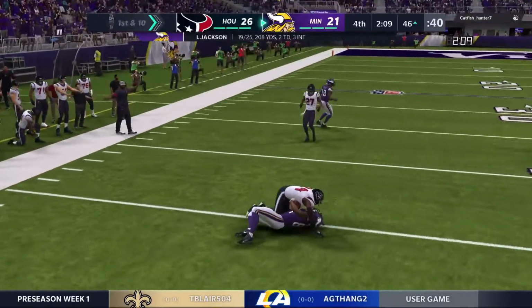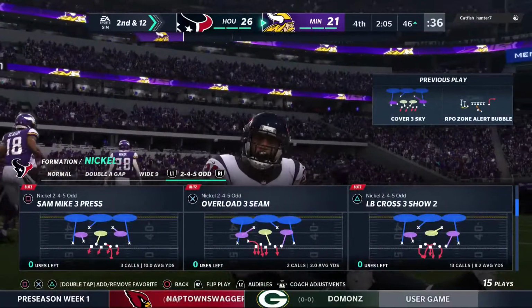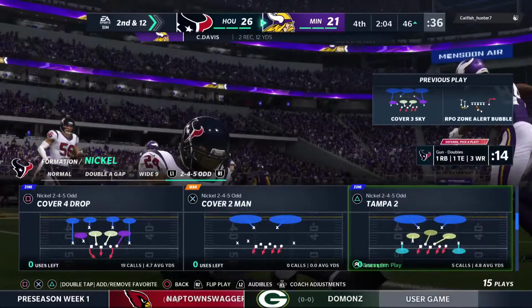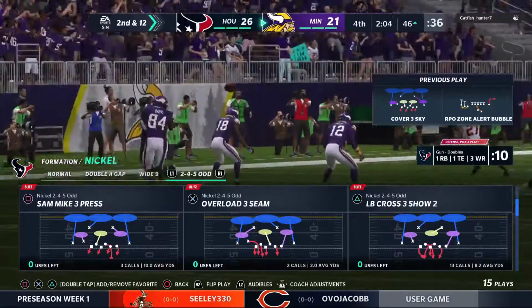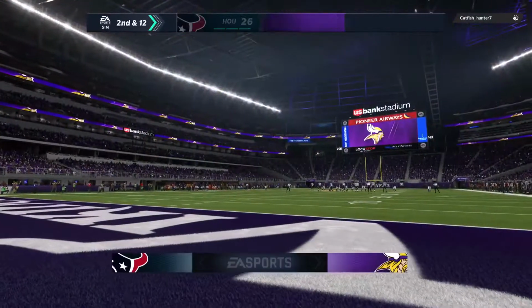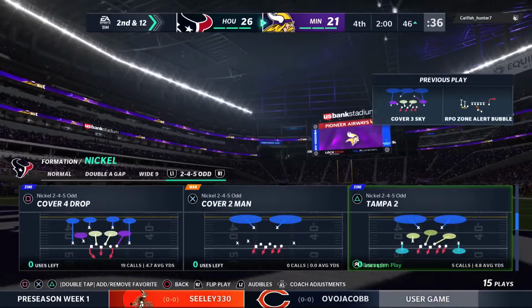This a quick pass to Davis. And this one goes nowhere. Losing yardage on the play back at the 46. That one unable to develop, never got going. A loss of a couple, and it's 2nd down. 4th quarter, down to the final 2 minutes, and we've got a 1-score game.